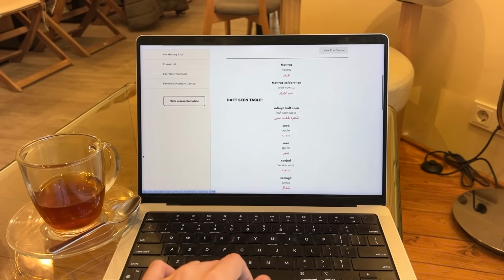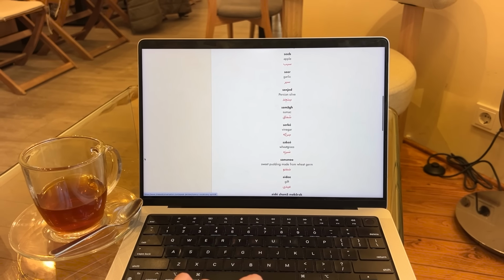So yeah, I'm just listening to this podcast episode. They're talking about the haftsin, which means 7 S's. So there's 7 words in Farsi for the things that they put on a table to represent the new year. It's kind of like an altar or a Seder plate if you're Jewish, if you know what that is, with garlic, apples, kind of the same stuff that we do for Passover and things like that.